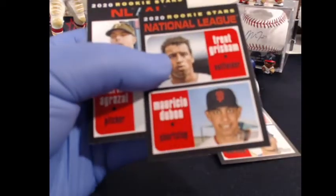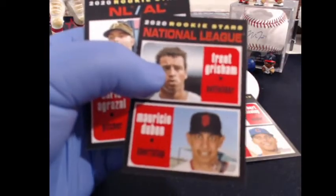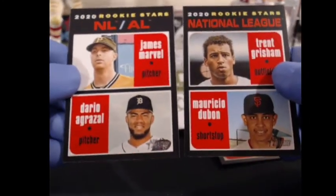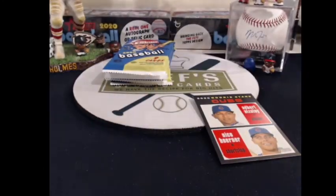So, like these guys here, same deal. First one will go to the top, second one will go to the guys on the bottom. So, just so you know.